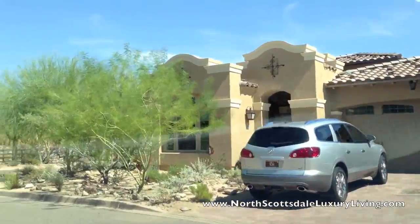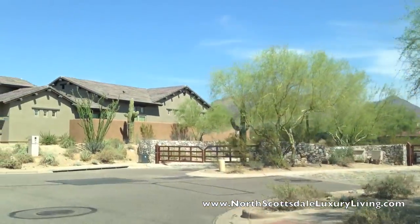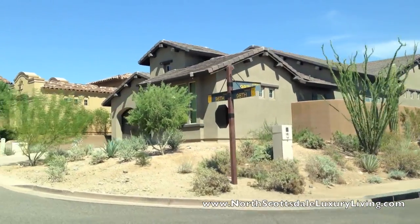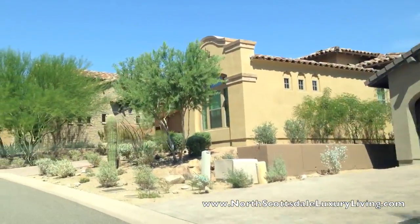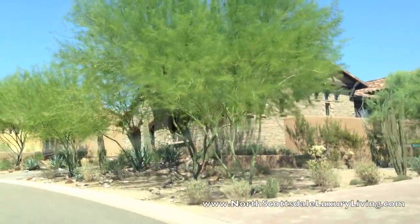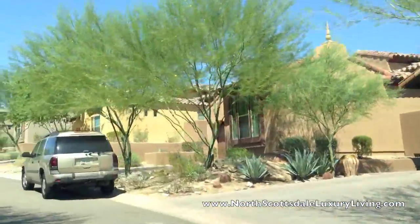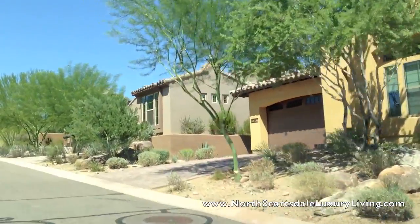Construction of these homes started in 2008, with the last home just completed in 2012. The community is now completely sold out of builder specs as of 2013. There are a total of 5 different floor plans varying in size from 2,000 square feet up to just over 4,000 square feet. Homes consist of either a single story or two story design with a Tuscan or Spanish architectural style.